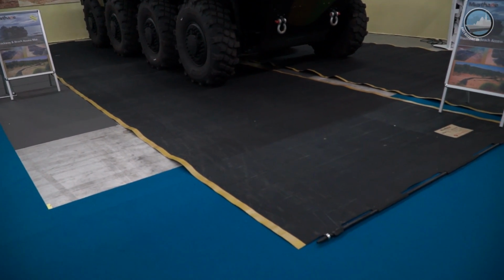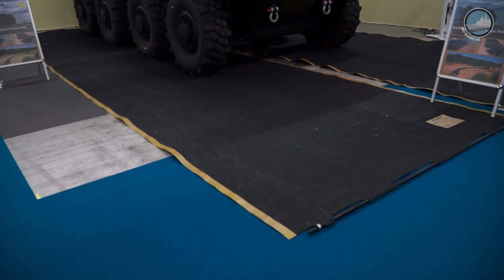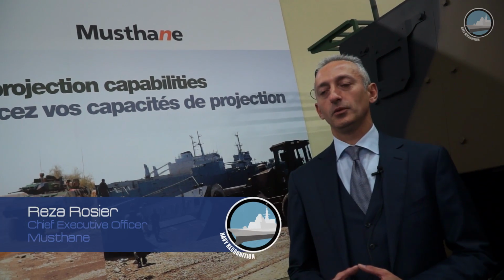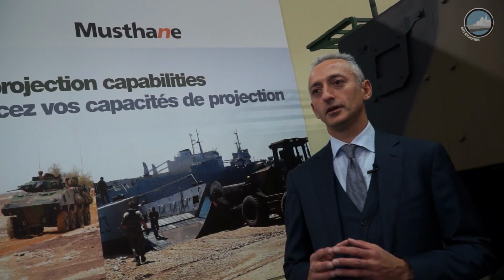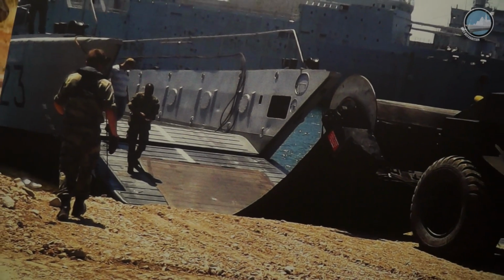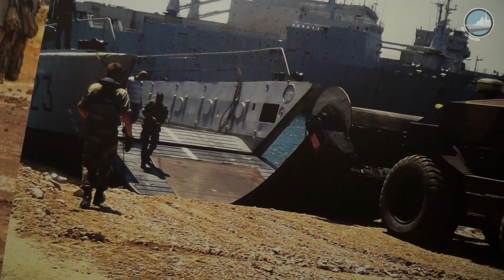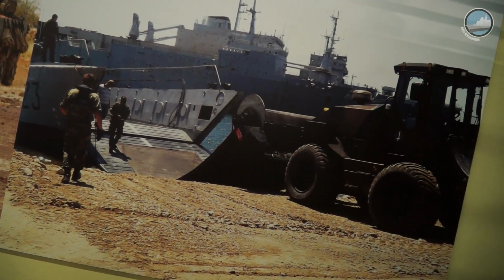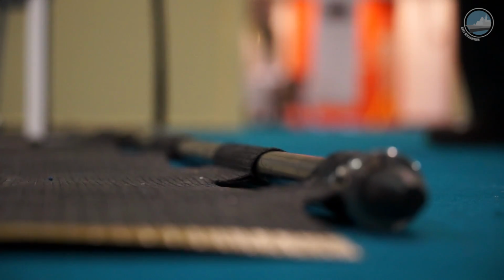This year at Euronaval we are showcasing one of our latest innovations concerning the mobility mats. We are presenting a very new beach access mat, enabling the customers to have a modular capacity to prepare missions and to adapt the capacity they have to the different missions they have.